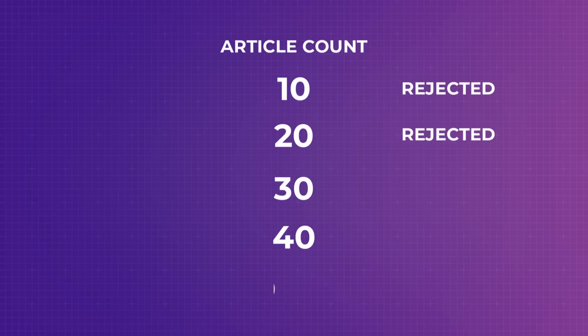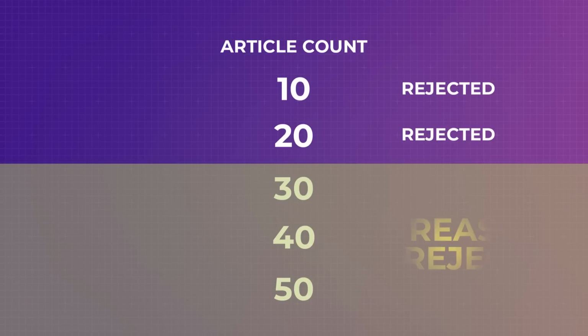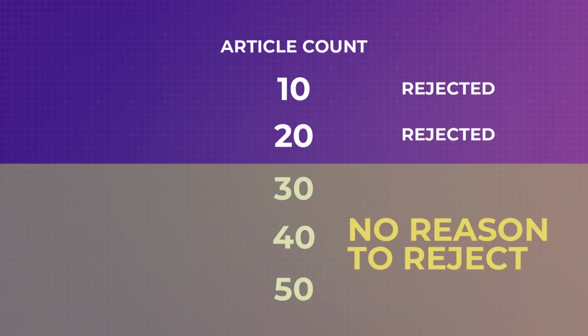If 10 articles is not enough, make it 20 and submit for approval. If 20 is not enough, make it 30. As the content of your site grows, there is no reason for Google AdSense to reject you. So if your site is not approved like mine, don't be disheartened. Keep moving forward and your site will eventually be approved.